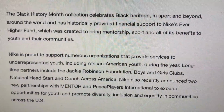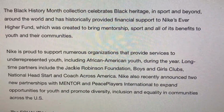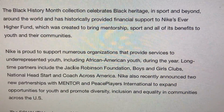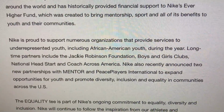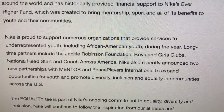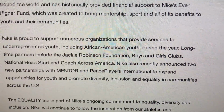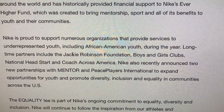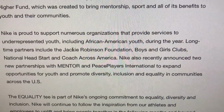Let me calm down. The Black History Month collection celebrates Black heritage in sport and beyond around the world, and has historically provided financial support to Nike's Ever Higher Fund, which was created to bring mentorship, sports, and all of its benefits to youth and their communities. Nike is proud to support numerous organizations that provide services to underrepresented youth, including African American youth, during the year. Longtime partners include the Jackie Robinson Foundation, Boys and Girls Clubs, National Head Start, and Coaches Across America. Nike also recently announced two new partnerships with Mentor and Peace Players International to expand opportunities for youth and promote diversity, inclusion, and equality in communities across the U.S.